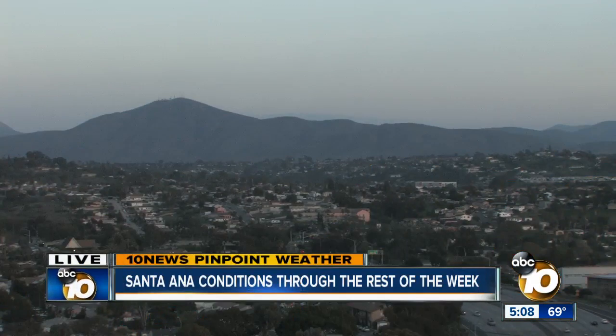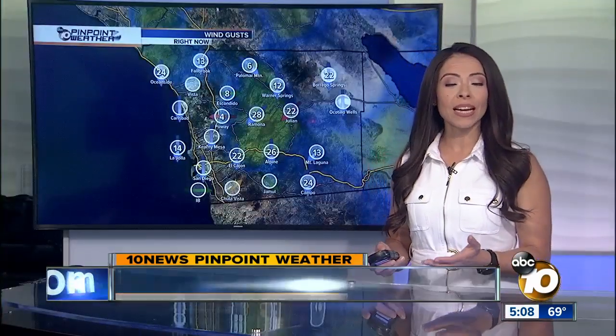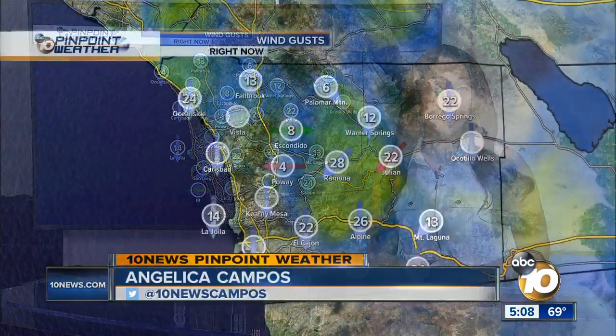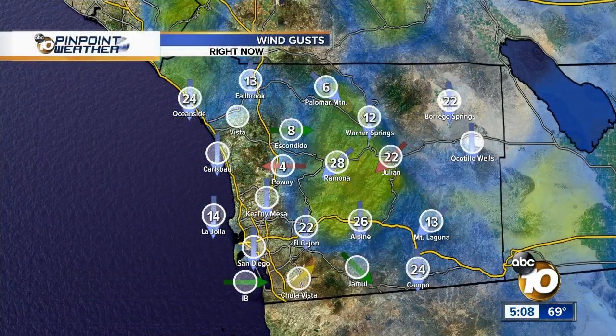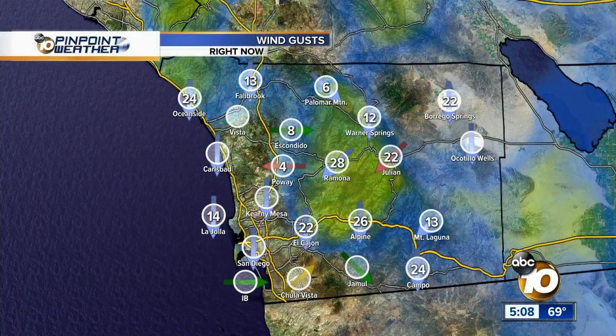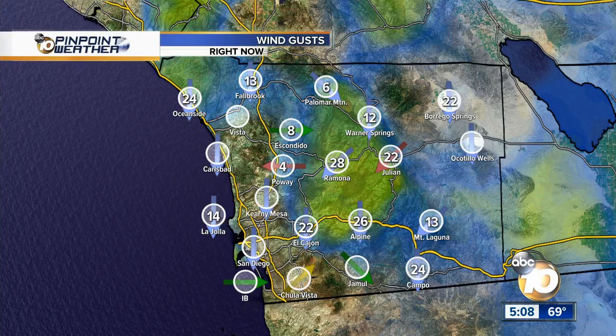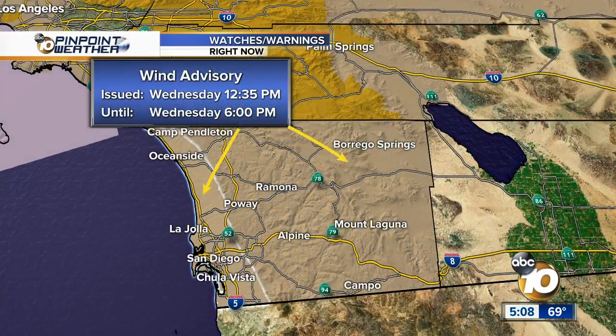Turning now to our weather, Santa Ana winds are bringing warm, dry, and gusty conditions across the county through the rest of the week. Our meteorologist Angelica Campos is here with a look at those conditions right now. She's been tracking them. Yeah, so far we've seen gusts over 50 miles per hour in Ramona. At this hour, the wind gust is averaging 22 in Julian, about 28 in Ramona as we speak, and averaging in the mid-20s also in Oceanside. So it is windy, not just in our mountains, also near the coast.